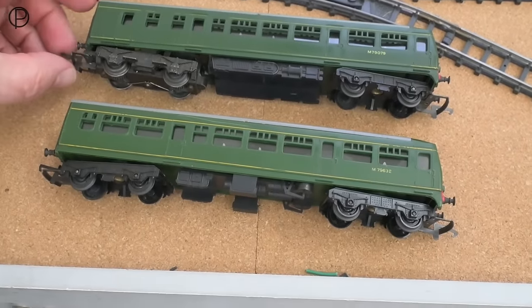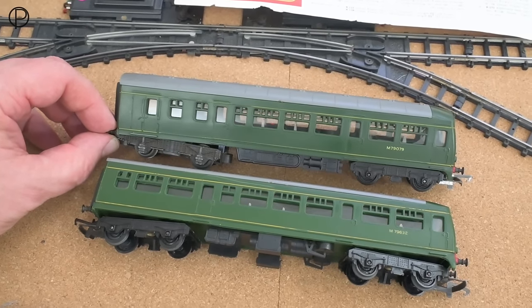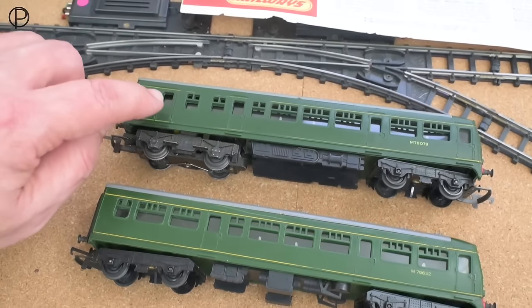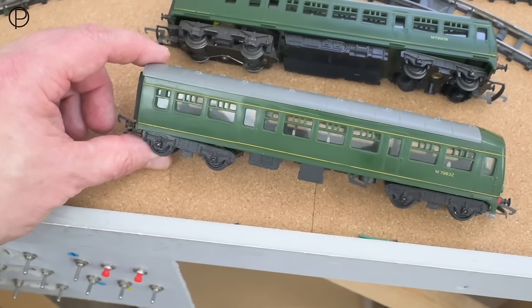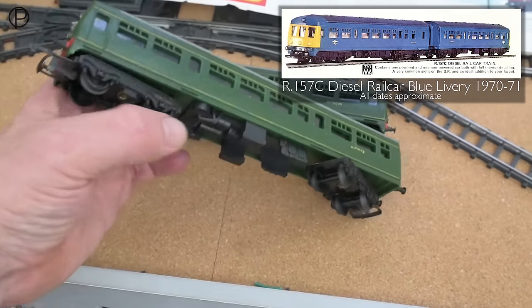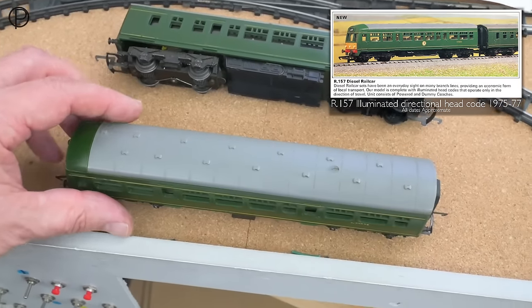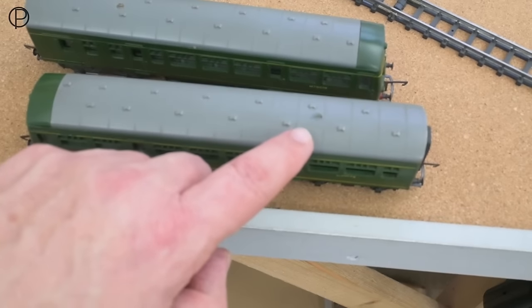I think the mold was made so that they could get two slightly different molds to make both parts of the model with relative ease. I think they had a drop-in section because this one's got extra detailing at the back. So quite economical on Triang's part. They're always trying to get more out of less. So nice ribbed roofs. And the screws have got a little bit of grey paint on.